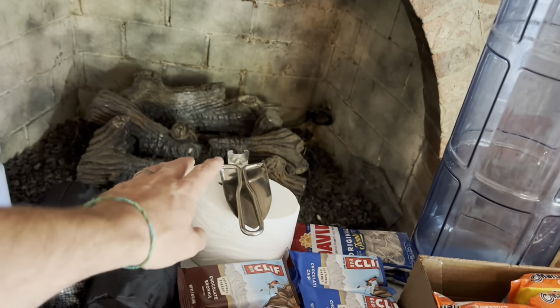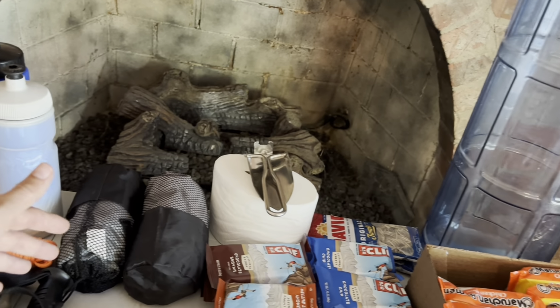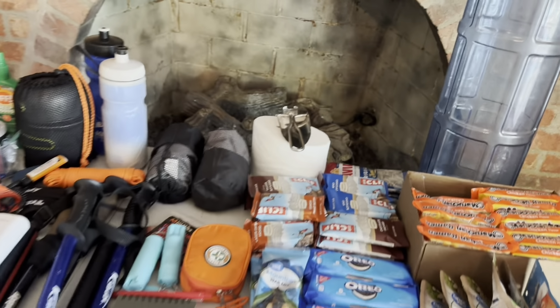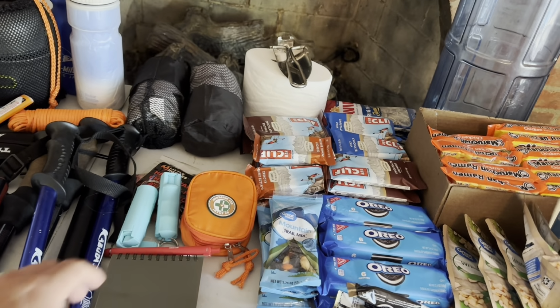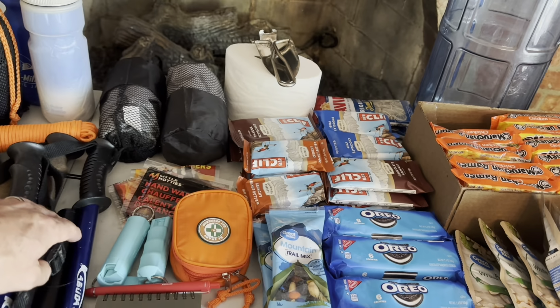Then we have toilet paper and our shovel, which we'll also put into a bag. It'll be at the top of the pack, so it's accessible. A couple hiking towels in case it rains or we need to dry off anything. We have our first aid kit, as well as I noticed I had some hand warmers, so I'm going to throw those in because it's going to be in the 50s at night.